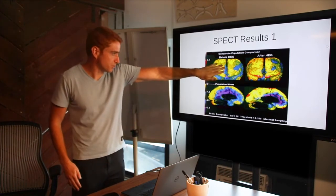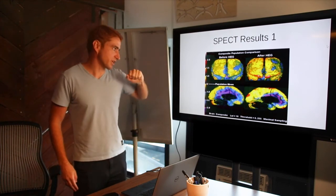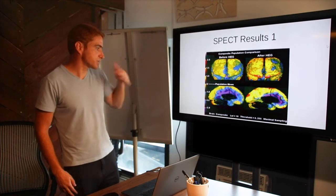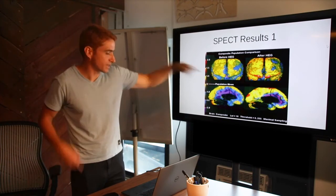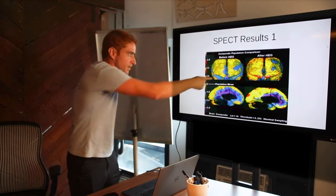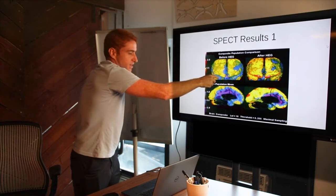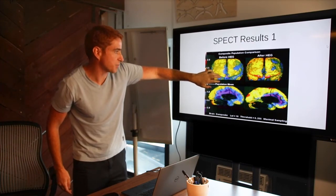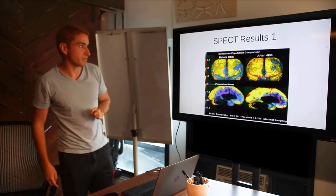Blue and purple is below normal activation. Red is above normal activation. The green is also below normal. In this case, we saw a lot of the anterior temporal pole. This is right here, the right side of the brain and sort of towards the front. This is the forehead, so this part here is the temporal lobe. And most of that hypoactivation was completely resolved by the time of the retest.